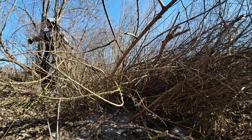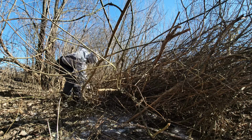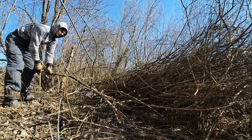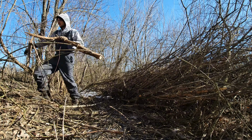Some of these blockages aren't just piles of branches. They're real barricades, trapping water and causing it to stagnate. And as I clear them, the stream almost seems to thank me. Its flow becomes stronger, cleaner, freer. Some of these obstructions have been here for years.